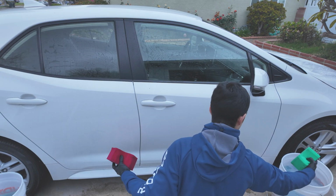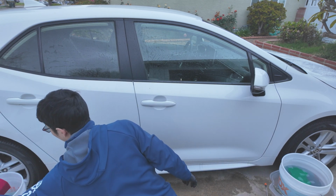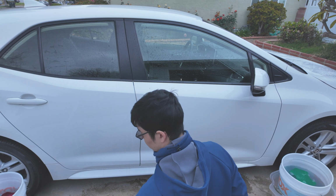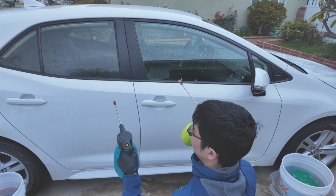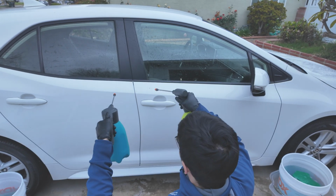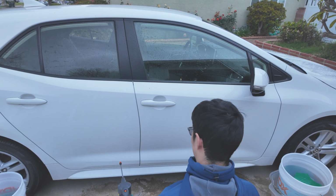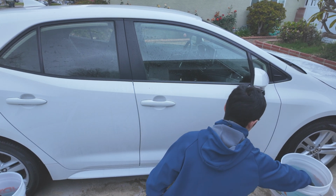And I'm gonna do the dunk right here, which both of them, by the way, don't have that much on the sponge. This particular piece of glass did not have much. Though, by the way, the paint is dirty because it did rain just a little bit, so the dirt was quite present before going with this procedure here. So I'm gonna re-wet these doors right here, just to make sure we have a safe wash.